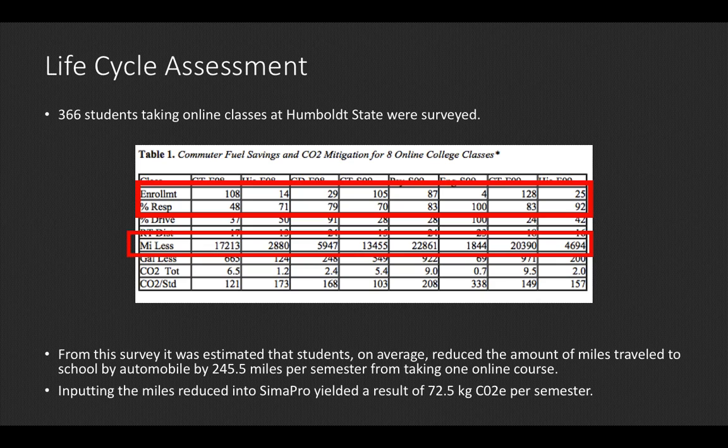Inputting this value into SimaPro yielded a result of 75.5 kilograms of CO2 equivalents reduced per semester as a result of taking an online course.